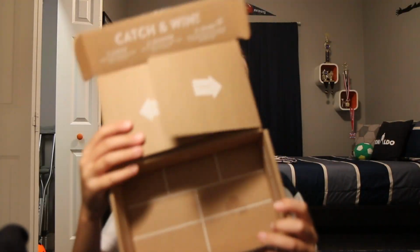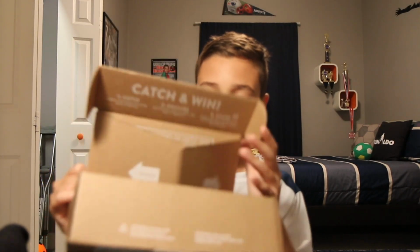And that is it guys, that is it for this mystery tackle box. I'm actually going to organize my fishing stuff because I went over here to put my mystery tackle box away, and it is a big mess. I went fishing recently and just dumped all my fishing stuff. So I'm going to get this quickly organized.